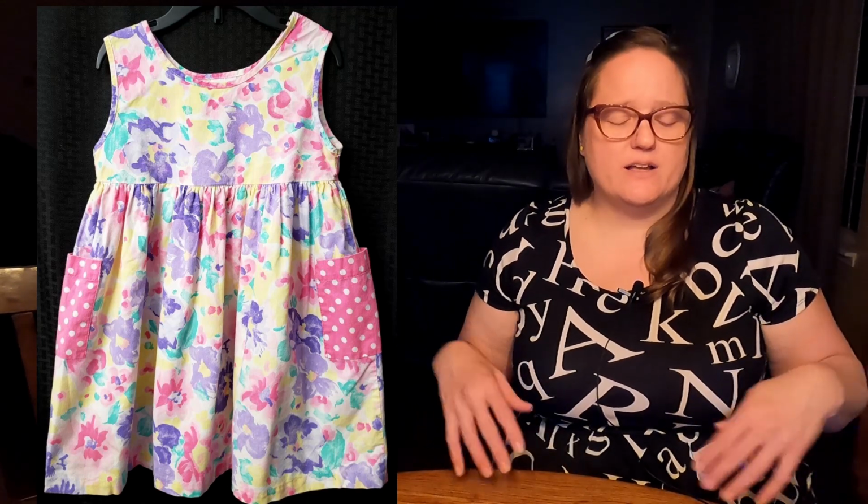Next is a vintage 80s jumper dress. This is super cute, bright colors, floral with polka dotted pockets, adorable. I had it listed for $24.99 and it sold for $20.